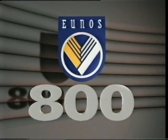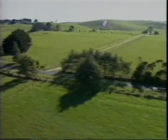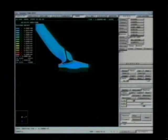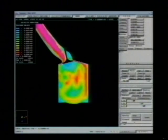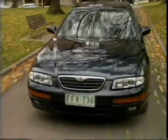The Eunos 800 is available with a choice of two V6 double overhead cam 24-valve engines. Quiet, fully responsive with smooth, brisk acceleration, the 2.5-liter V6 model provides impressive fuel efficiency and low emissions. The 4-stage variable resonance induction system helps create a high and flat torque curve across the whole RPM band for superb on-road performance.